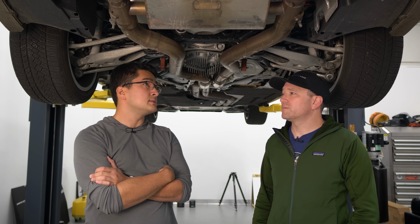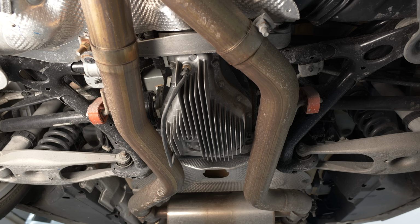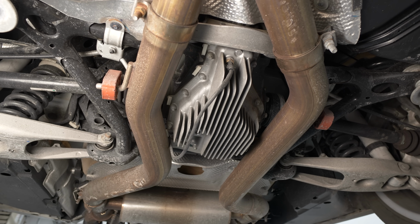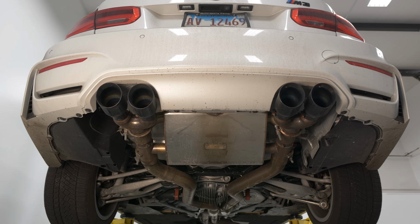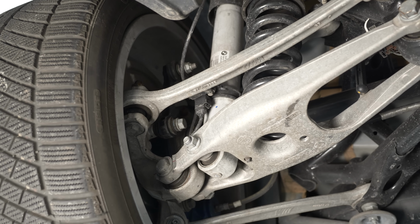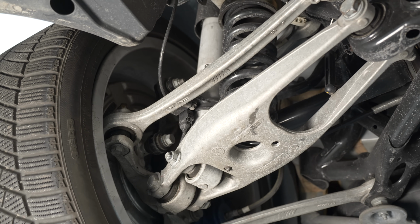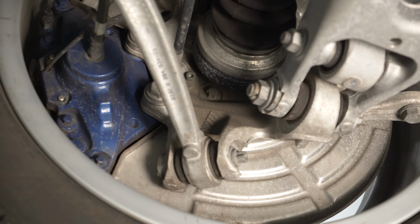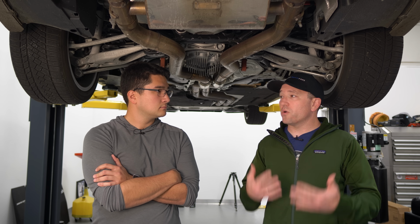Okay. And it goes into this M differential, which is an electronic diff that can either be entirely open when you're not on throttle cornering, or when you start to apply throttle, it can lock all the way up to 100%. And one of the things that they wanted to do with this differential, and a lot of cars don't have this flexibility, if you have a straight mechanical differential, you can't do these tricks.